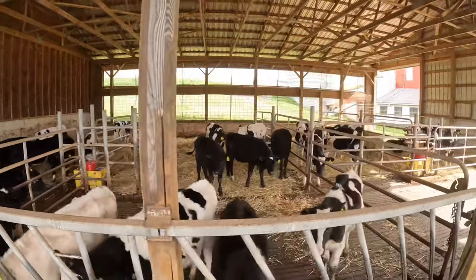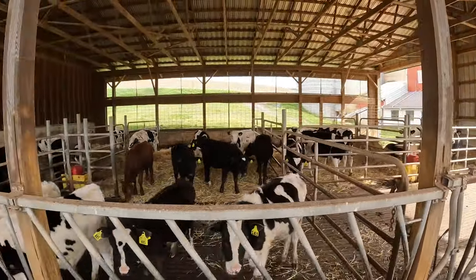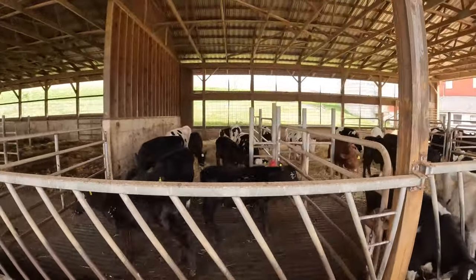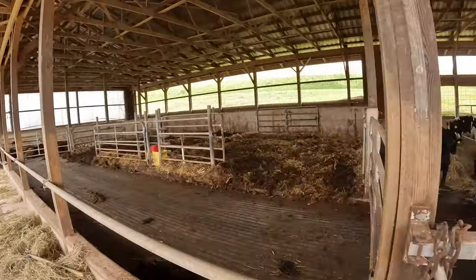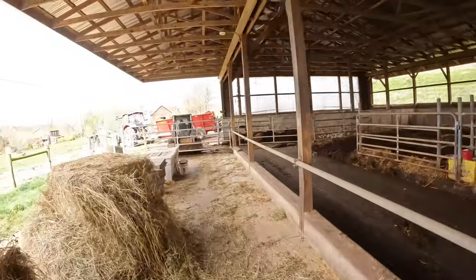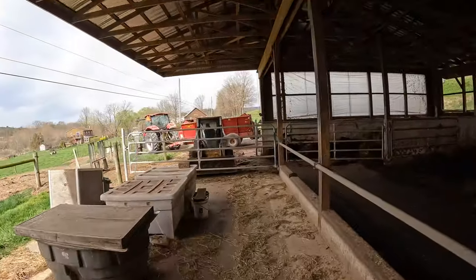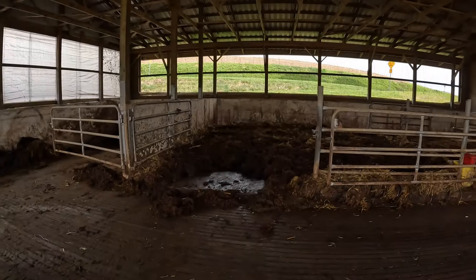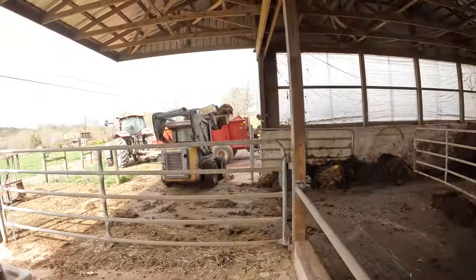Upper side of the barn. It's all cleaned out. They got fresh straw. So half the barn's done. The other half is the dry cows. So we're getting started on that. Dave's waiting on me. He's back to digging.